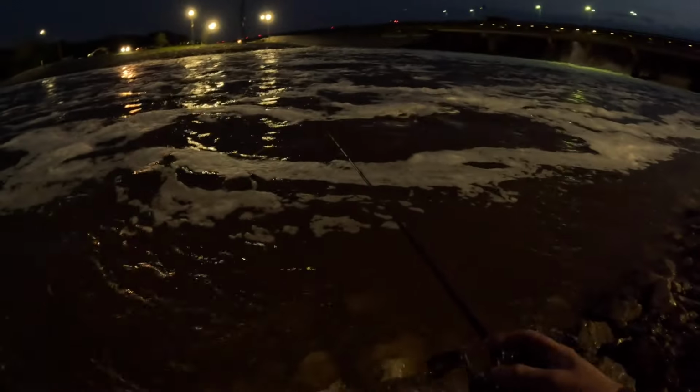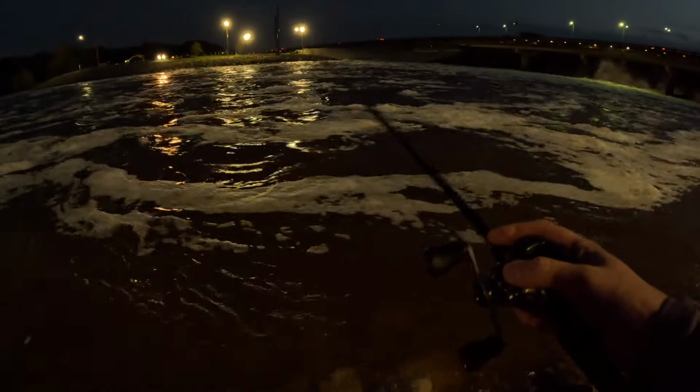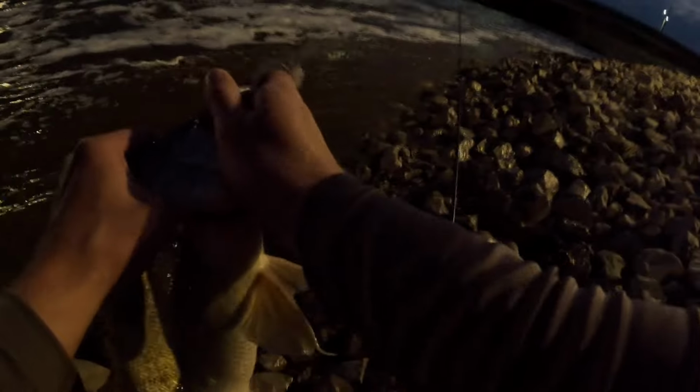I thought that would be a good bait. Got him. Yeah, right there. He was shallow. I didn't let him pull me at all, though. Nice little draw. Certainly wanted that threadfin pattern plastic.